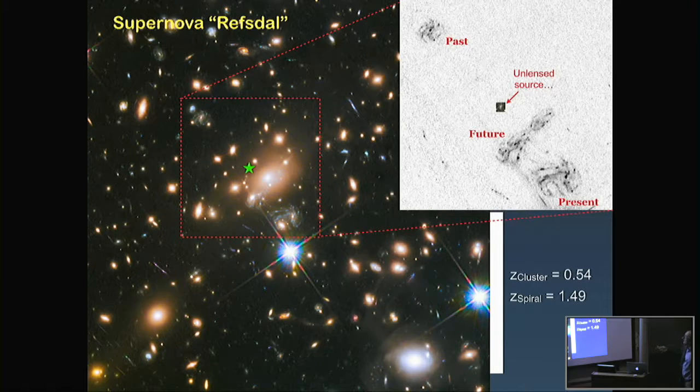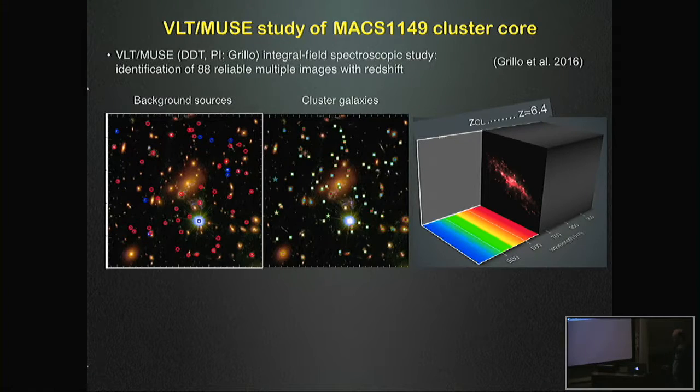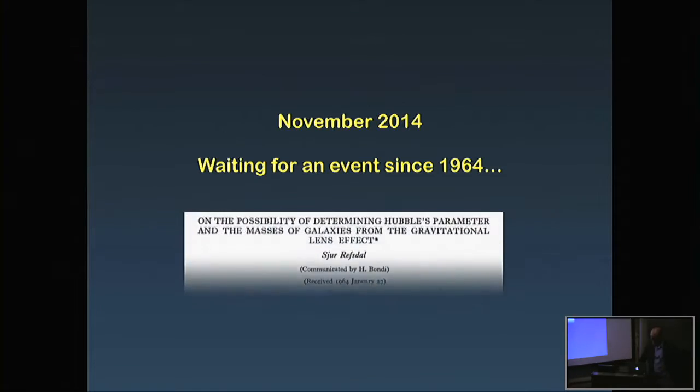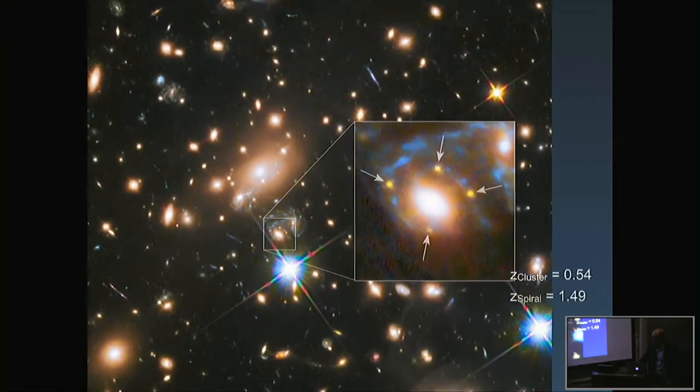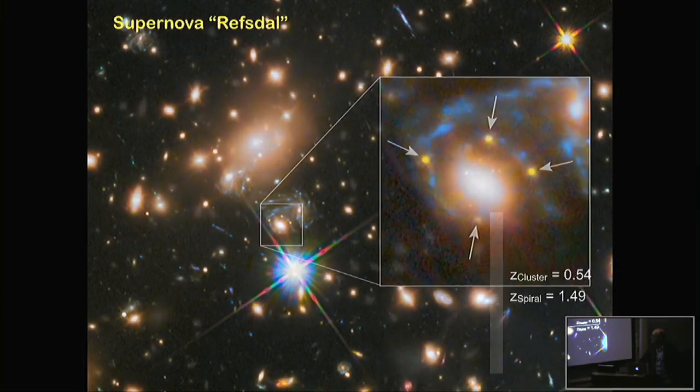And now that we have the model, this is actually how the galaxy would appear in reality. This is what it is. It's so small, because it's actually at redshift 1.5 after all. Now, the model at that point wasn't very accurate because we didn't have a lot of redshifts and constraints to really do this modeling right.